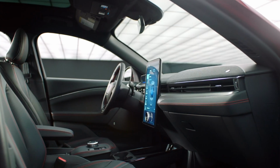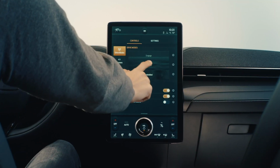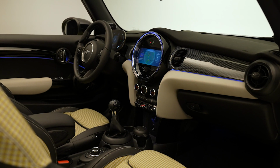You're also going to start seeing traditional buttons deleted, replaced with on-screen buttons. The Mach-E has very few buttons. All of the controls for the navigation and infotainment are here in the huge 15.5-inch touchscreen. Dashboards have become completely digital.